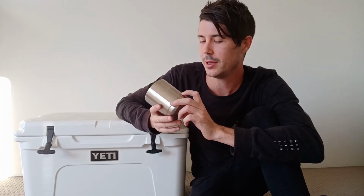And the 10th best thing about Yeti is that their other products are just as good. So here I have a Yeti Lowball, which is a 10-ounce cup, and I've had this one for about 3 years as well. I got it a little bit later than when I got the cooler, but this cup has just held up really well, it's stood the test of time, and I continue to use it on a weekly basis, and I absolutely love it.